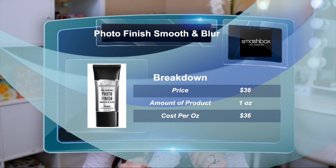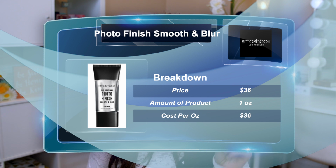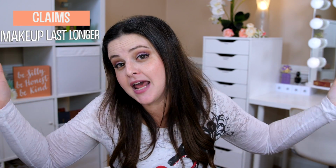It's not real. So now that we've debunked some of the myths about silicones, let's talk about some of these pore-filling silicone-based primers. Let's start off with one of the most popular ones, which is the Smashbox Photo Finish Smooth and Blur Primer, $36 for an ounce. The claims are that it makes makeup last for hours and hours, and that it fills in fine lines and pores instantly.